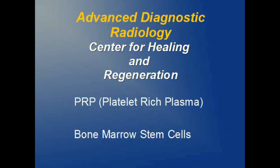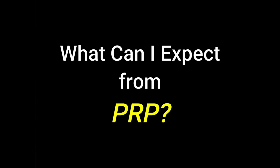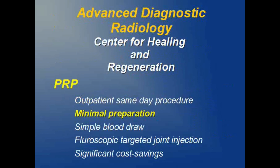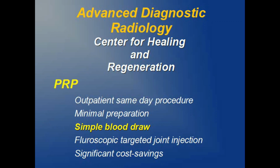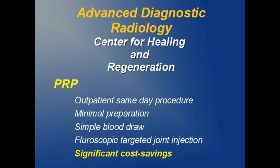At ADR's Center for Healing and Regeneration, we offer both PRP and bone marrow stem cell injections. PRP is an outpatient same-day procedure, generally requiring 1 to 2 hours. There is no special pre-procedure preparations. The procedure itself requires a simple blood draw of approximately 60 cc's. Once the PRP layer is separated using centrifuge, it is then injected back into your joint or tendon using precision fluoroscopic targeted guidance. Compared to other centers, ADR's charges have been shown to be significantly lower.